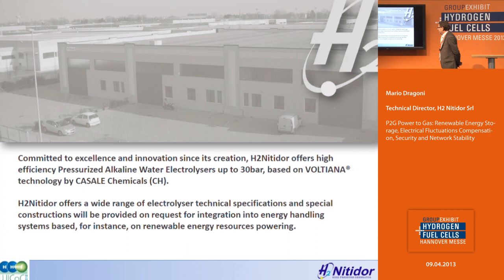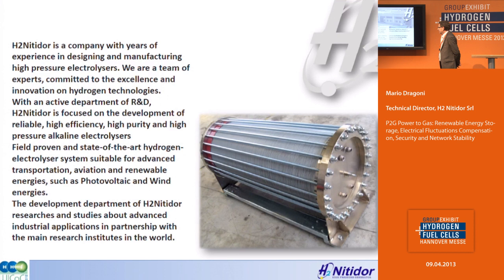Today's presentation is based on Voltiana technology by Casale Chemical. Casale Chemical is a very important company in Switzerland. After some technical suggestions from Casale Chemical, we made an electrolyzer and started in renewable energy resources. Nitidor is a company with years of experience. We started producing electrolyzers in 1999, but the new brand, H2, officially started in 2009.